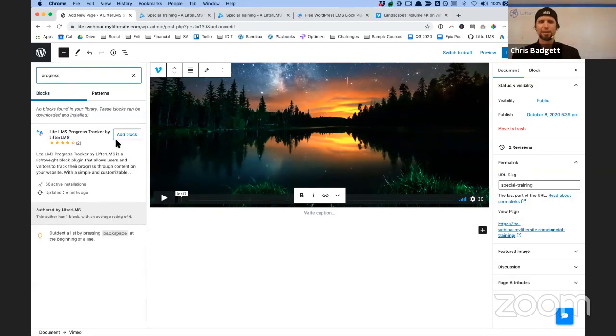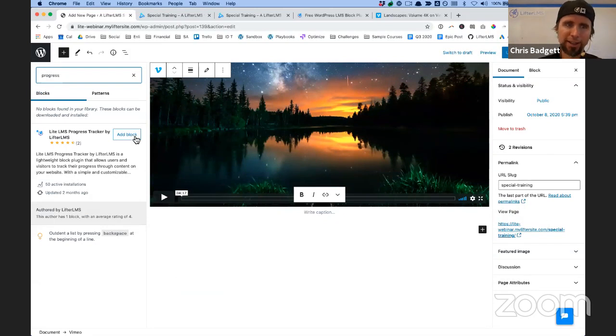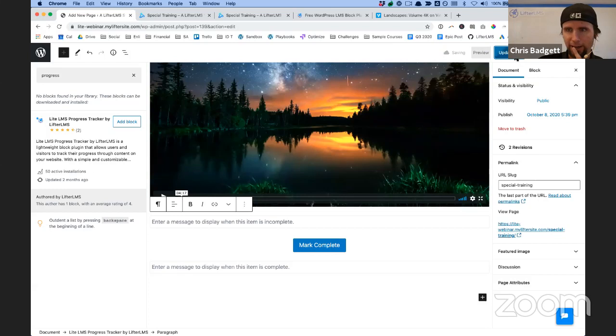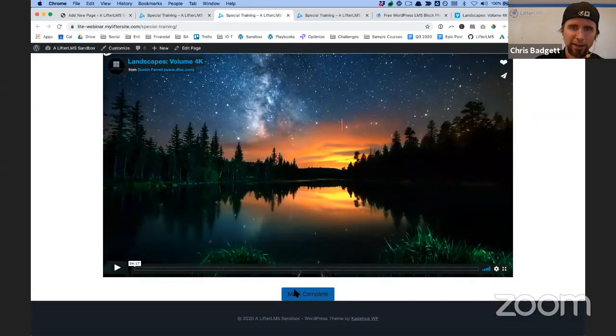So think of it as like a super small plugin that you don't have to install the normal way, where you just add a little bit of functionality, basically a new type of block that you can use in your content that you're adding. So I'm just going to click add block. And you can see here it is down here. So I'm just going to go ahead and hit update. And if we view the page, let's see here. You can see we now have this mark complete button down here.